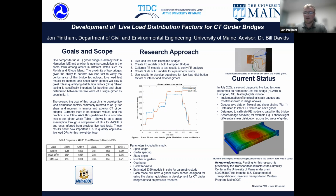Each model will have a girder cross-section designed for using the design guidelines that are in the development stage and based on previous research. This way, the study will use a reasonable girder cross-section for the bridge dimensions. Therefore, it's not too small and will have premature failures in the model runs, or it's too large and draws more load to a stiffer element than need be and creates unrealistic results.